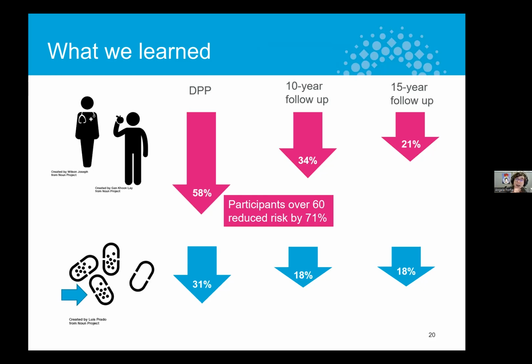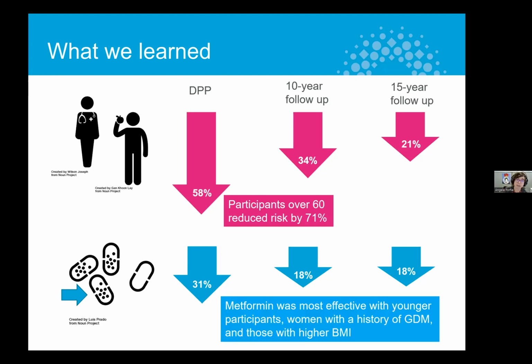Now, this metformin medication was also shown to be effective. It was most effective with younger participants, women who had a history of gestational diabetes, and those who had higher weights going into the study. So it was supposed to be a 5-year study. They actually only did it for 4 years because they said, wow, this DPP group, that's great. We need to roll that out for everyone. So they rolled out that diabetes prevention program for everyone.